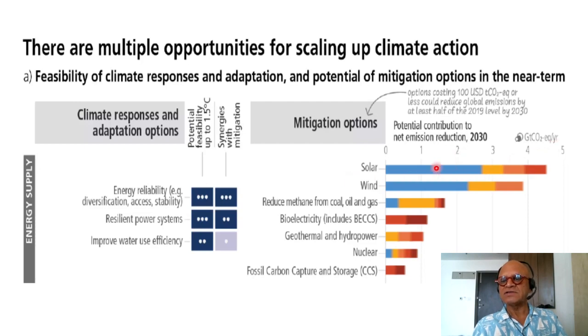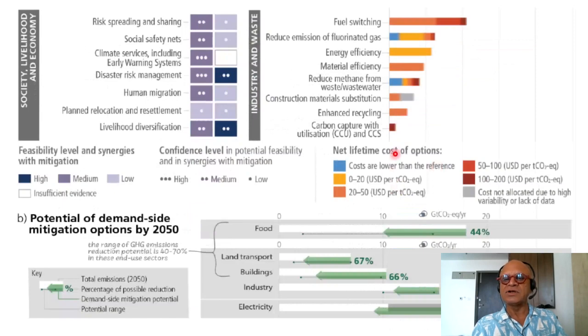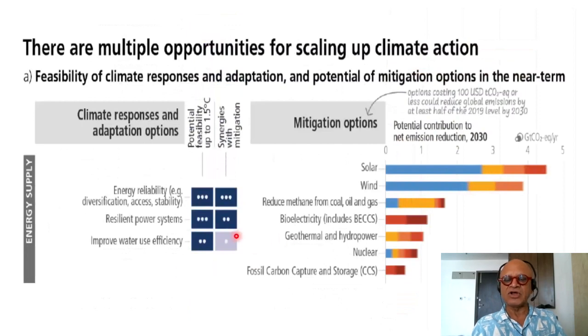Solar obviously has good potential to contribute, and the colors here show the net lifetime cost of options, with costs lower than the reference value, which is some baseline chosen: 0 to 20, 20 to 50, 50 to 100, 100 to 200 in terms of US dollars per ton of CO2 equivalent. Cost is not allocated in the gray cases, and here evidence is not available. It's a light color if it's a light color.